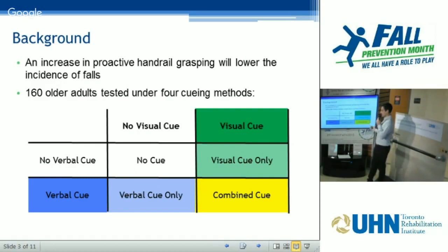So what we did is we tested 160 older adults and we did it with 4 different cueing conditions. So cueing means like trying to get them to use the handrail more frequently. We created a visual cue where the handrail was flashing green to try to draw people's attention towards it. And then we also tried using a verbal cue, which we've implemented here.